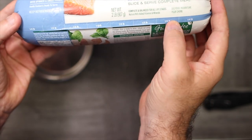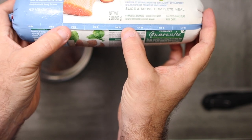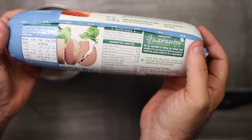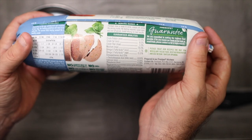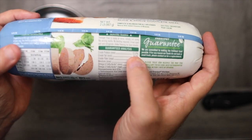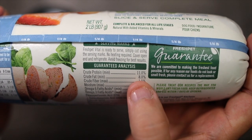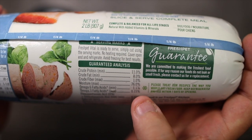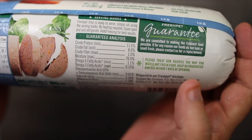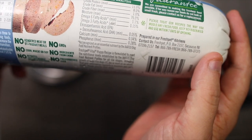They do on the side here have the weight, so half pound, or quarter pound, quarter pound, so you can actually help figure out how much of the food you're supposed to feed. I do like the protein levels actually are not very high. If I zoom in here, it's actually 11% protein, 8% fat, so a lot of moisture in here, so that actually helps with kidneys. Very, very well balanced.